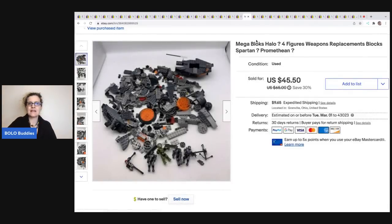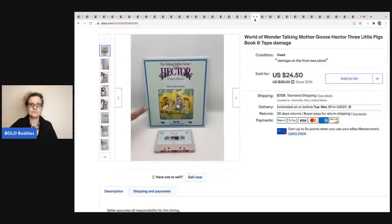The next is this Halo Mega Block set. I don't know if it was complete or incomplete. I don't even know what set it was. So there's a lot of question marks in the title. I ended up selling this for a best offer of $30. The buyer was all in for $42.43, and I got this in a mystery box from a thrift store.